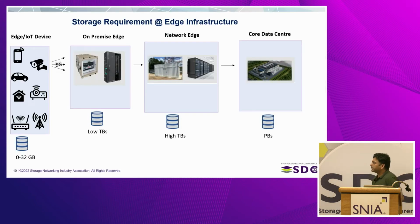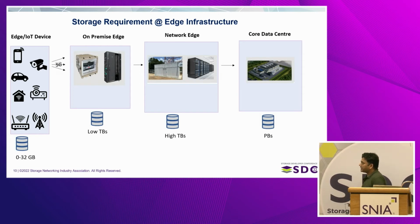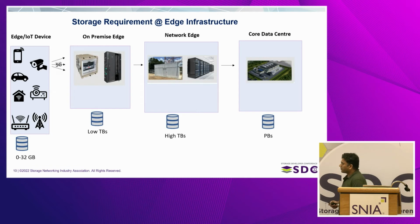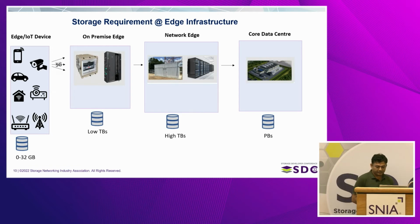Now we have discussed the requirements and the hardware architecture for different edge infrastructure. If you look at the storage requirement, a typical edge and IoT device will comprise 0 to 32 GB of storage, and then your on-premise edge will have storage in the low terabytes. Then a network edge, which is a local cloud for edge infrastructure, has a storage requirement in the high terabytes range. And then you have a core data center, where the storage requirement could be in the petabyte range.